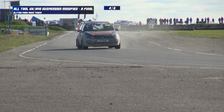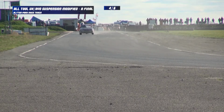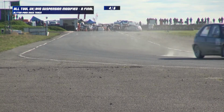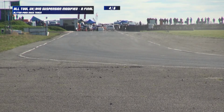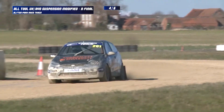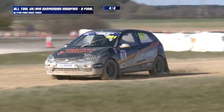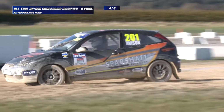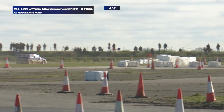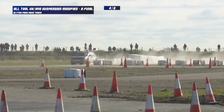In second place it's Alan Laidler at the wheel of the Citroën Saxo, the former production class runner, having upgraded his car. And in third place was Steve Gaunt at the wheel of his Clio, but in the background there pulling off into the paddock. Problems for the Renault Clio, unfortunately, so we're down to just 2 runners in the All Tool UK and AVO Suspension Modified category final.